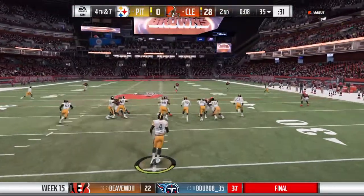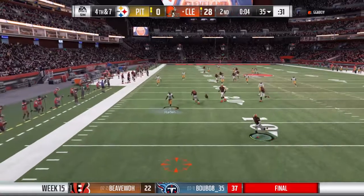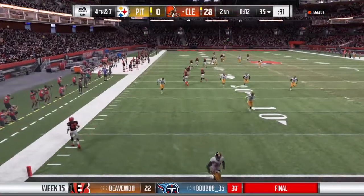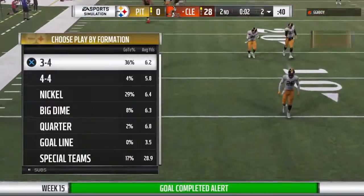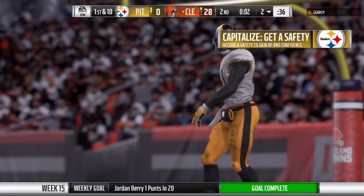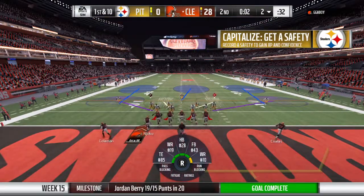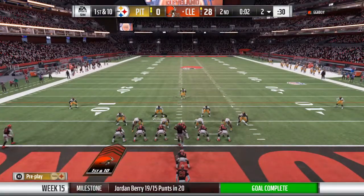His first punt, 45 yards. This looks good as well. Oh, and what a play on special teams here. This is going to be down inside the 5, all the way down at the 2-yard line. And unless this is a quick incompletion, this is likely the last play here of this first half.